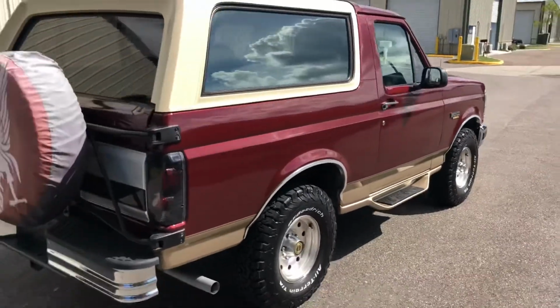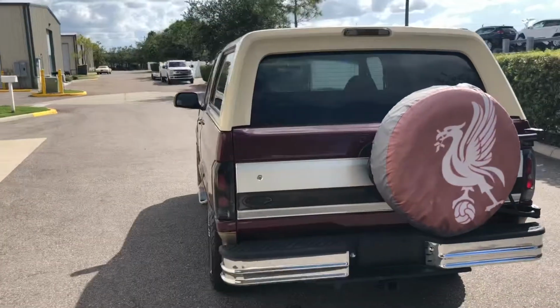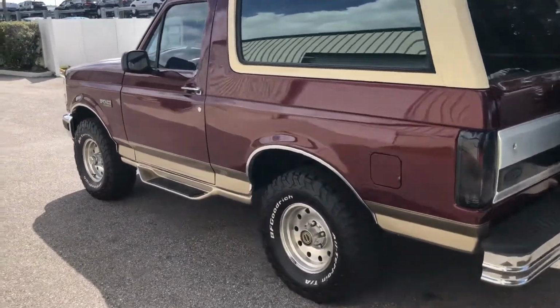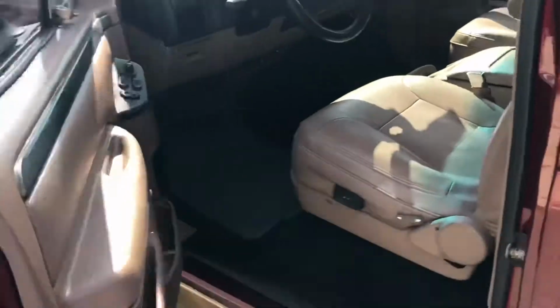If you're looking for an everyday driver, like the Broncos, want something rugged, tough, that you're going to be able to throw around, wipe the dirt off, and keep going, this is the ride for you. I mean, this has just been taken care of. You can tell just how well it is. Let's look inside real quick.